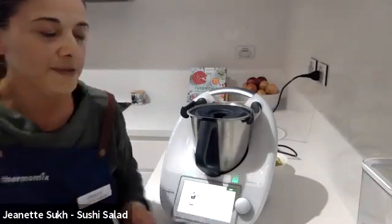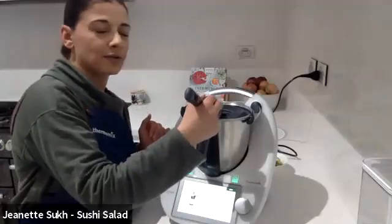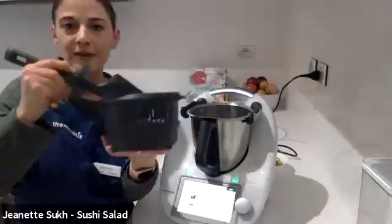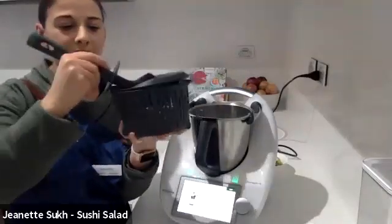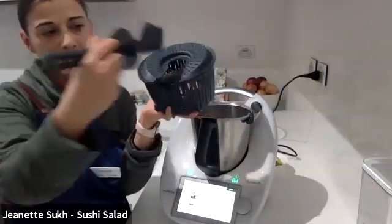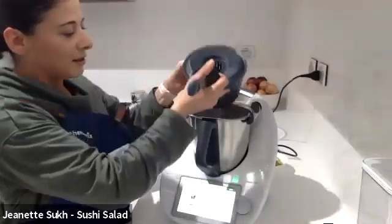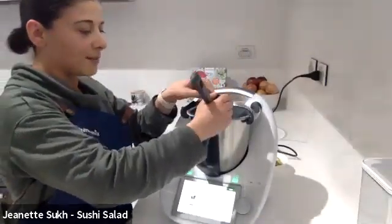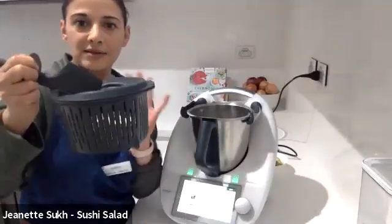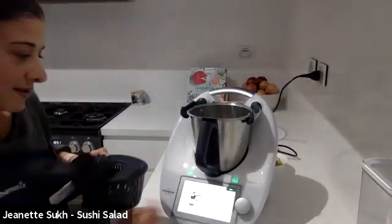In this recipe, you take the rice out, you rinse it, give it a really good rinse, make sure it pretty much runs clear. For those who have not seen the Thermomix before, this is really handy. The simmering basket here, you put your spatula in. So when your food's hot, this is actually how you lift everything out so you don't get burnt or anything like that. So that's the rice.